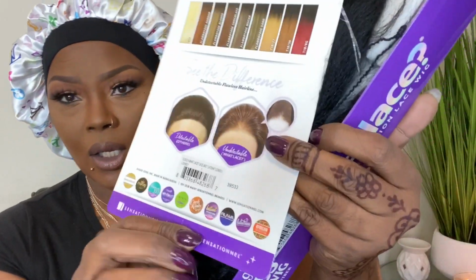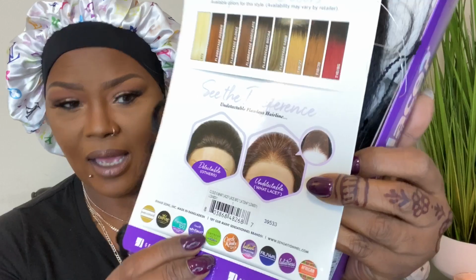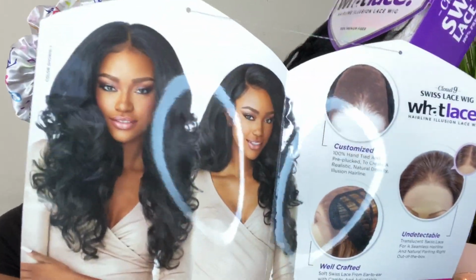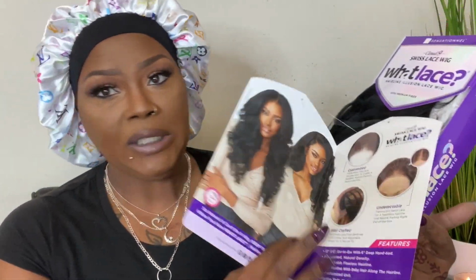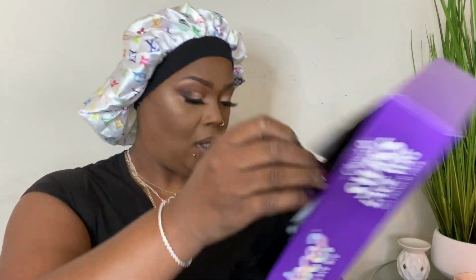Then at the bottom, it just has different names of different companies and stuff like that. So on the inside of the stock card, we have the beautiful young lady again. Sorry for my ring light, y'all. And it has everything that I have already read to you, the features and everything. So let's go ahead and unbox her.